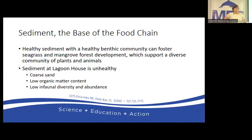The whole point of these projects is to help restore, or at least improve, the quality of the sediment on our sites. So when we were talking about the crisis facing the lagoon, we said that the sediment is way too organic rich and very fine. Our shoreline here is odd. It is really low in organic matter because it has incredibly coarse sand.